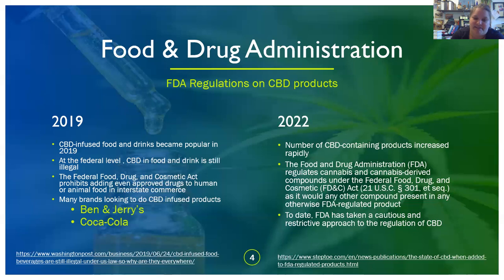To date, I kind of already said that the FDA has taken a cautious and restrictive approach to the regulation of CBD. There's very few drugs, and this is actually medication drugs, that have been approved by the FDA that have cannabinoids from the plant in them. There's only one drug that contains CBD that's been approved by the FDA. We'll talk about that. And then there's been a few that have a synthetic form of THC. And also the FDA has labeled hemp seed derived substances as generally recognized as safe, or GRAS, for direct addition to food. So I've got slides on all of that stuff, so you'll get to see it.